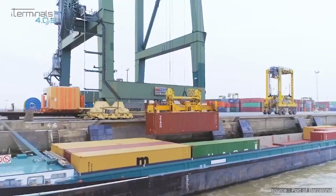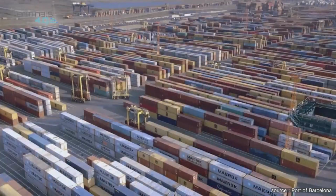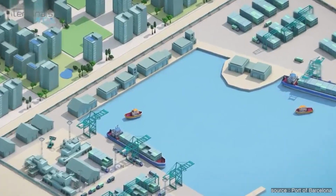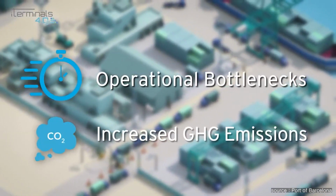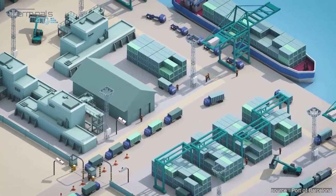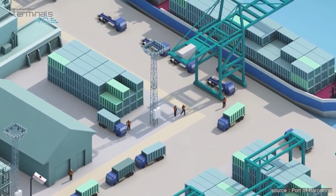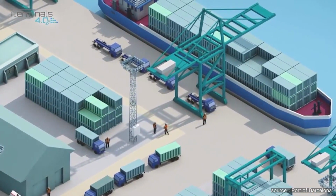iTerminals 4.0 is addressing one of the main concerns in the port sector: the absence of harmonized operational and information exchange standards applied by the industry. This is a barrier that causes operational bottlenecks and emission impacts, thus reducing the overall efficiency of these facilities. In response to this, recognized port container operators, equipment manufacturers, and software providers have joined forces, creating the Terminal Industry Committee 4.0.